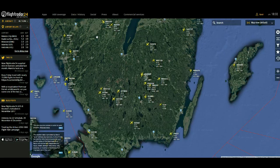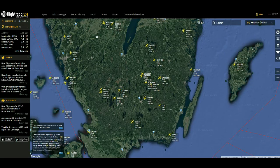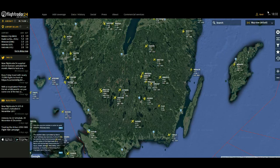So we've got quite a few planes here in the area, a variety of different planes. We've got Norwegian, Air France, EasyJets, all that stuff. So let us know if you do want more of these What's Flying Our Skies episodes, because I know they used to be pumping out weekly and it's slowed down a bit. So let us know and we'll try our best. So let's get on and find our first aircraft.